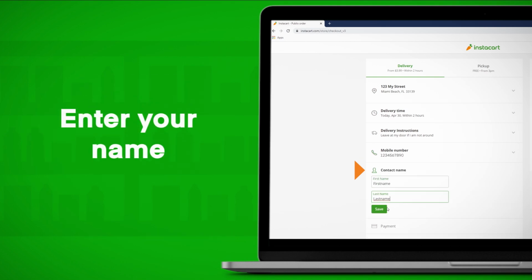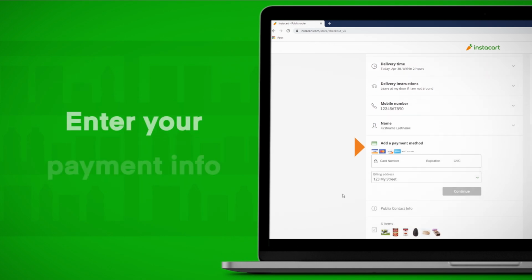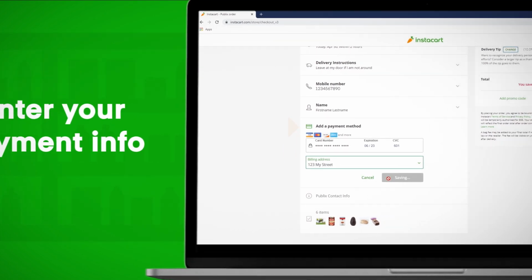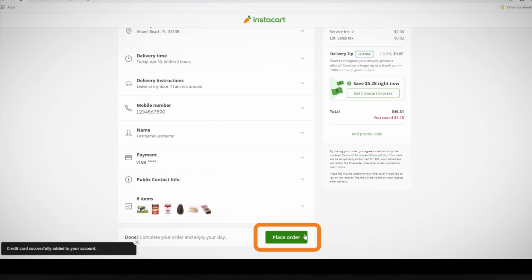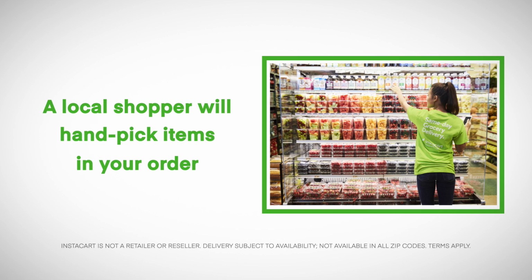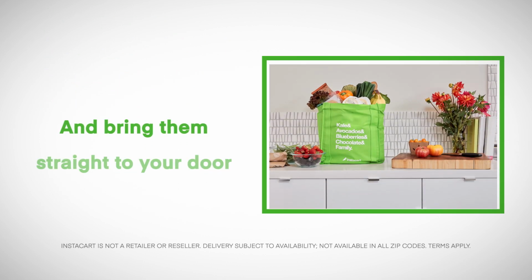Enter your name. Then enter your payment information. And click Place Order. It's that easy. A local shopper will hand-pick items in your order and bring them straight to your door.